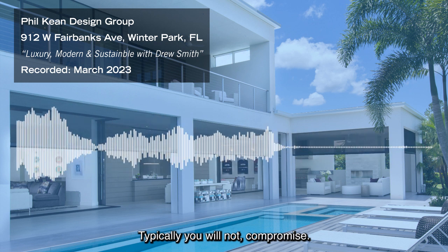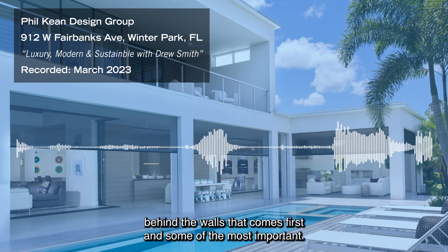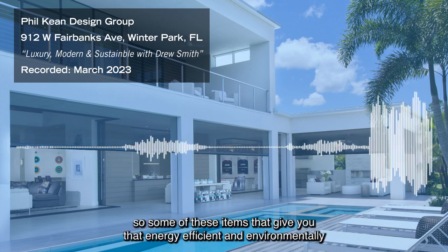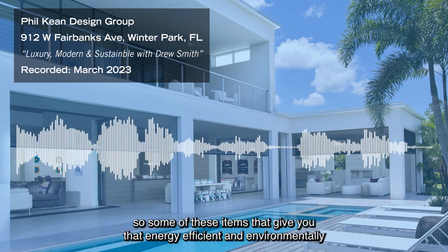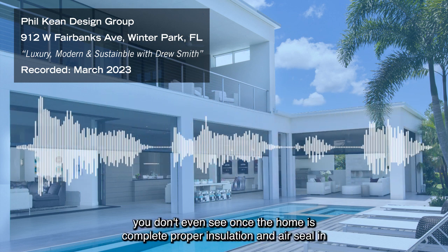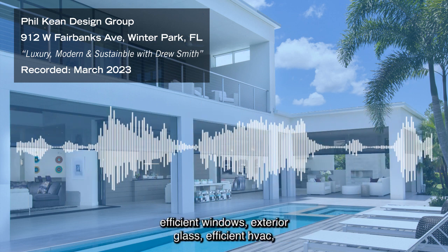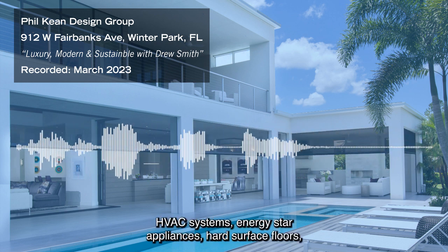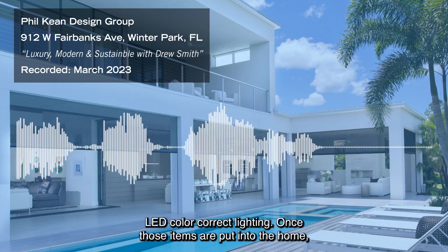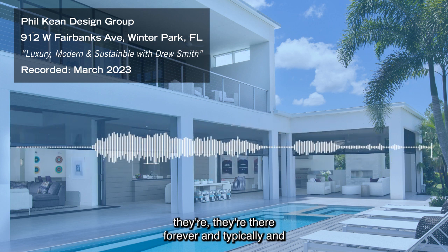Typically, you will not compromise. And what I always say is what's behind the walls comes first, and is some of the most important. Some of the items that give you the energy efficient and environmentally friendly aspects of the home, you don't even see once the home is complete. Proper insulation and air sealing, efficient windows and exterior glass, efficient HVAC systems, Energy Star appliances, hard surface floors, LED color correct lighting. Once those items are put into the home, they're there forever, and typically don't compromise.